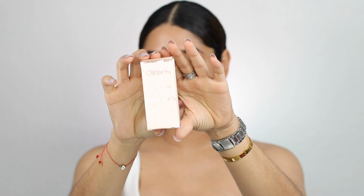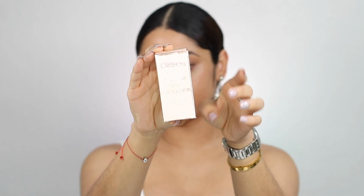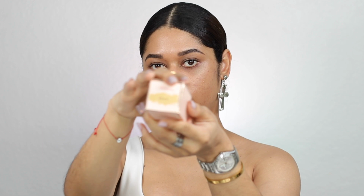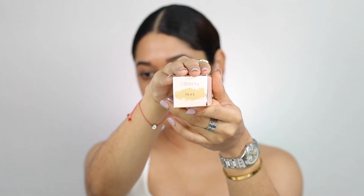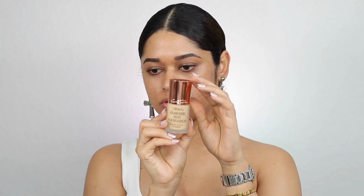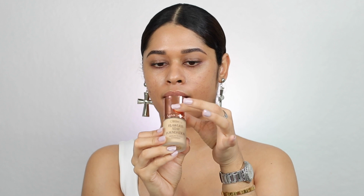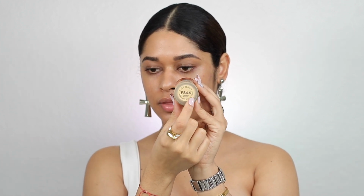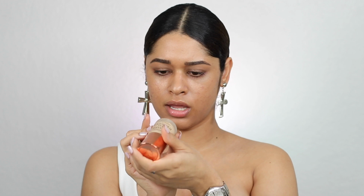It comes in this cute little pink box and it says Flawless Stay Foundation, BeautyCreations, medium to full coverage. I got the shade FS 4.5. Then we open it, we have the bottle. The bottle is so cute. It has a rose gold cap, a little heart on the top, which is their symbol. The shade is at the bottom, and how many ounces is this foundation? It is 1.0 ounces, 30 ml.